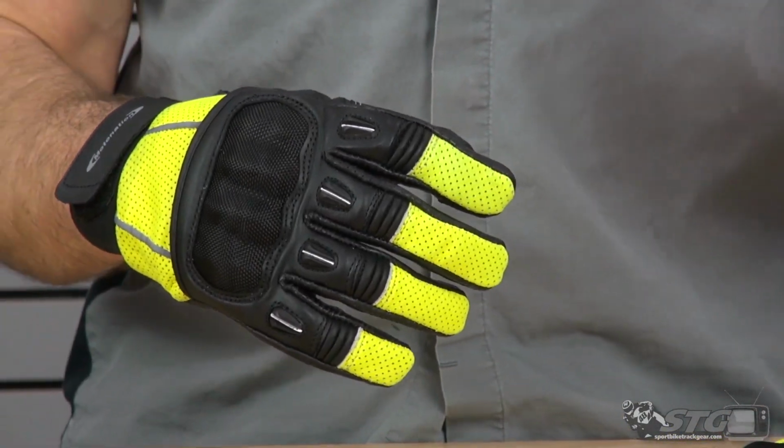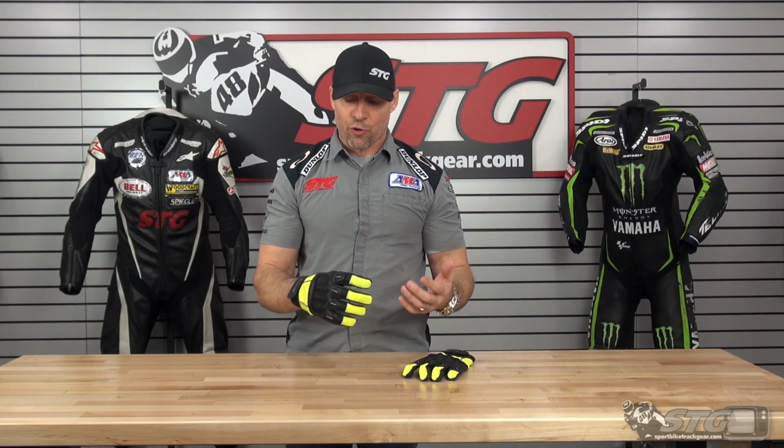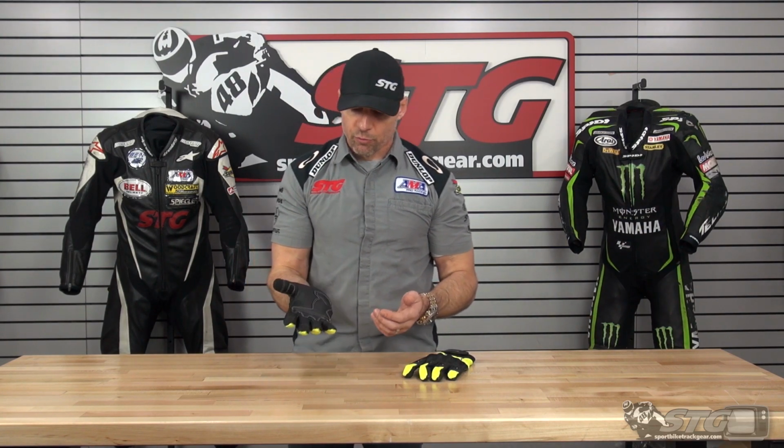Sizing. I usually wear a 2X. They fit and feel as I would expect. I would say they're just very average in terms of sizing. I think for most people, order the size you normally wear, you're probably going to get a good, comfortable fit.